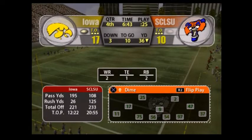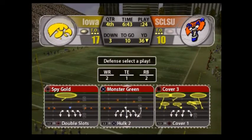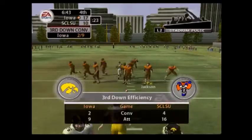You know what, guys? That's what I refer to as a radio ball. You can hear it, you just can't see it. And if the receiver can't see it, then he's not going to catch it.